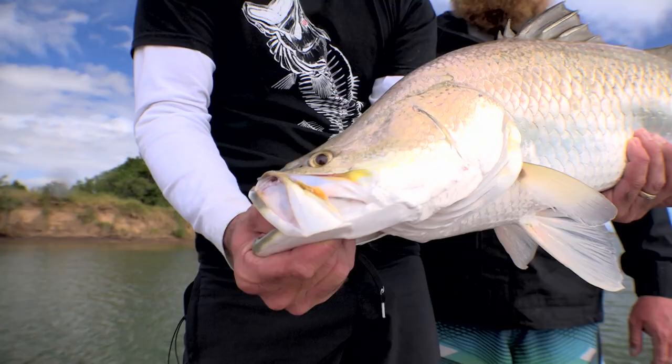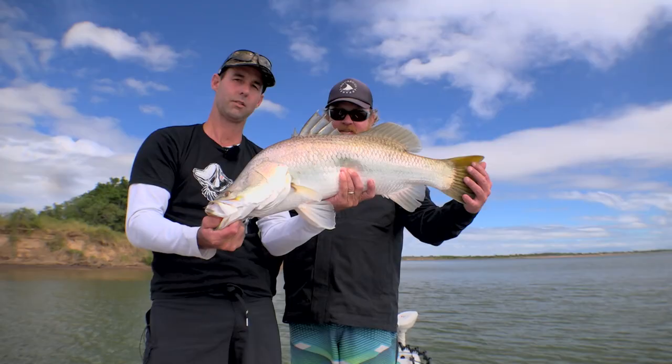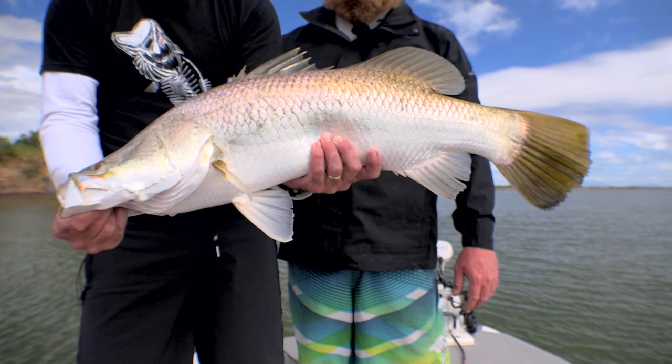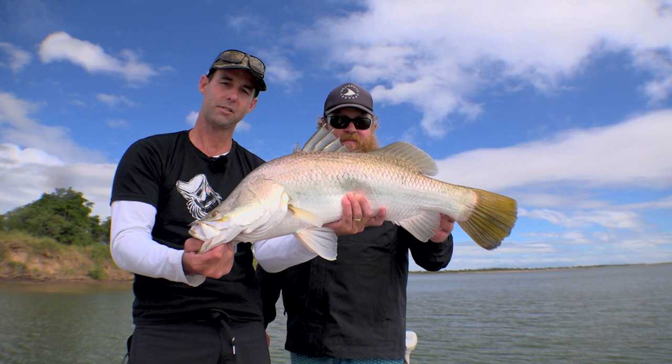Johnny doesn't kill a lot of fish through the year, but this sort of size is a good eating size. What's your rule, mate? I think it's anything over about that 80 centimetre always goes back. Yeah, mate, anything over 80 goes back. The likelihood of them being female and potential breeding fish, it's just not worth keeping. It's a good point. This would be a male fish. They're hermaphrodites. They change sex when they get around that 80 centimetre size.